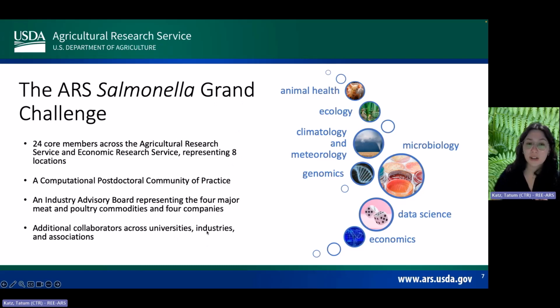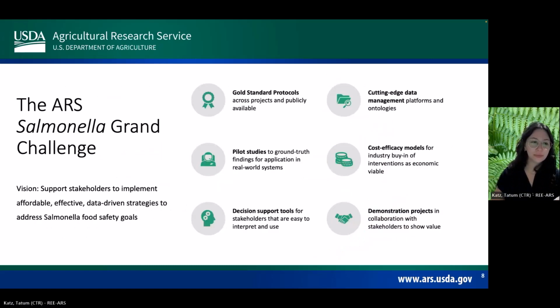And so in addition to this diversity of people, we also have a huge diversity of research happening. We have people coming from animal health, ecology, climatology and meteorology, we have genomics, microbiology, data science, and economics, all living together under this Salmonella Grand Challenge umbrella. And so our ultimate vision is to support stakeholders to implement affordable, effective, and data-driven strategies to address their Salmonella food safety goals. And so we have 6 major products that we want to produce.